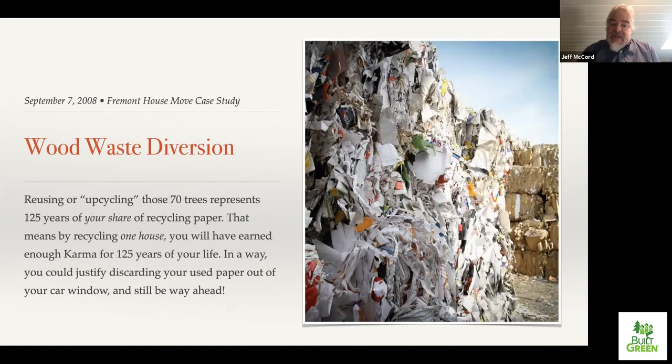Upcycling 70 trees represents 125 years of your life for your share of recycled paper. That means by recycling one house, you've earned enough recycling karma to last 125 years of lifetime. So you could justify potentially, and this is of course a joke, throwing your used paper out of your car window and you'd still be way ahead of the game with the amount of recycling you're doing by saving just one house.